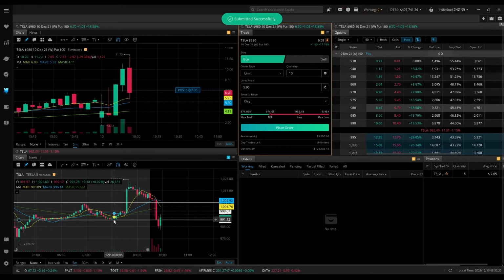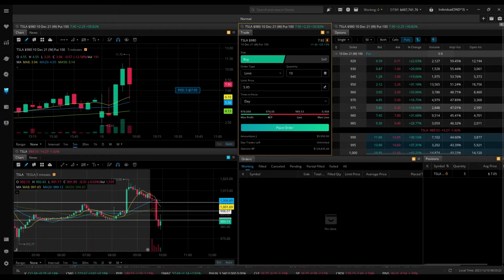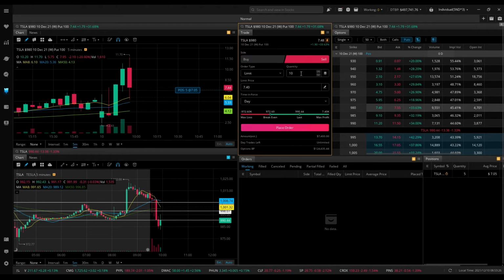But I'll wait. Not panicking. Had I got my second add, probably by now I would have been in the green. It's unlucky that I did not get my second add. Now it's selling off. Holding just 5 contracts, so not panicking. I'm planning 3 adds on Tesla. The second one to around 998.